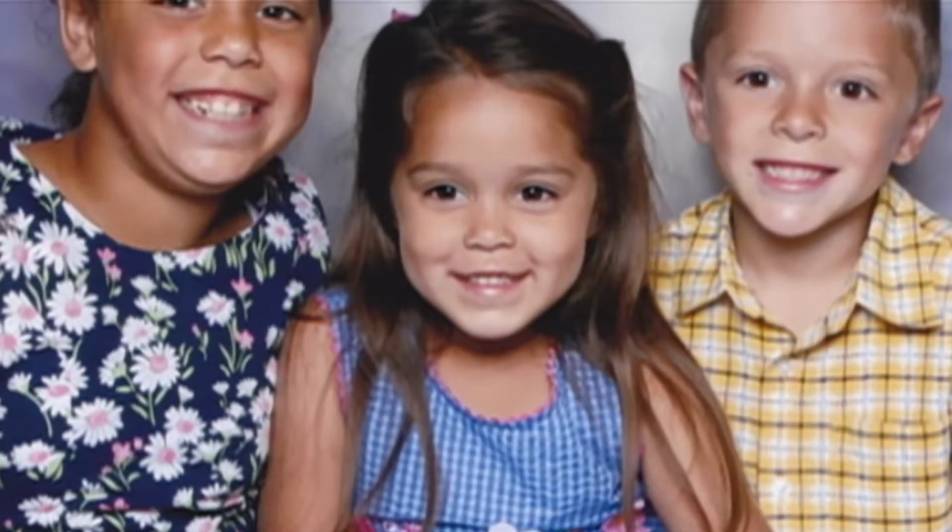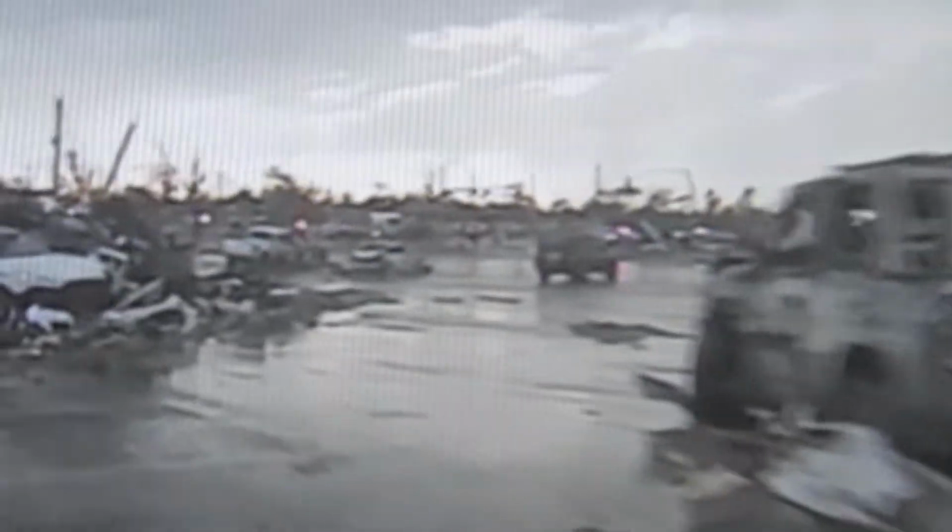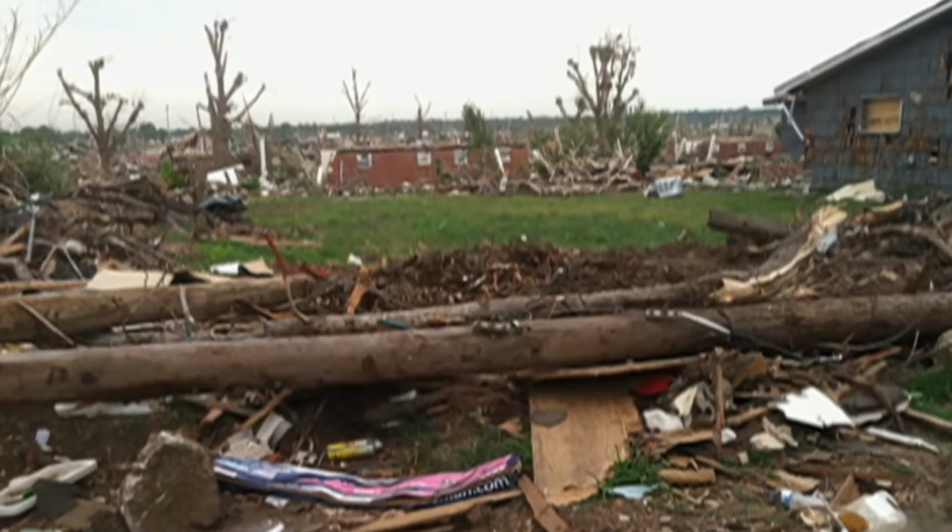The tornado in Joplin was one of the worst in recent history. It was an EF5 multiple vortex tornado that struck in the late afternoon on Sunday, May 22nd. The wind was just too strong for me. It ripped my kids out of my arms. Over 8,000 homes were lost or destroyed. I could see Zachary laying there. 162 people lost their lives.